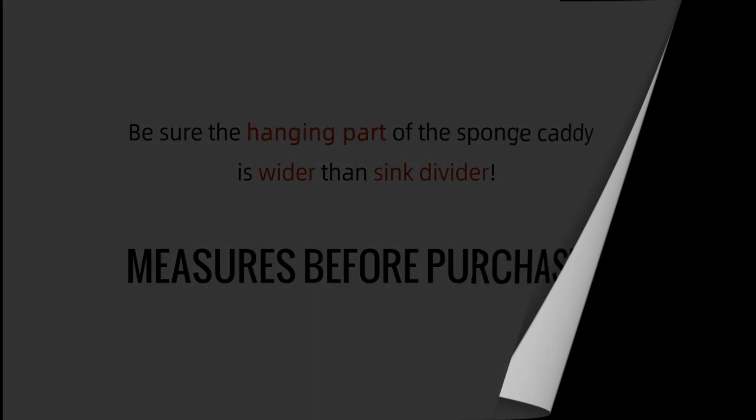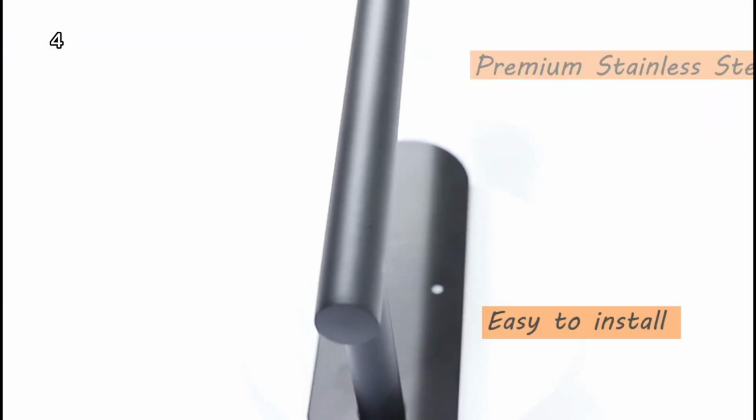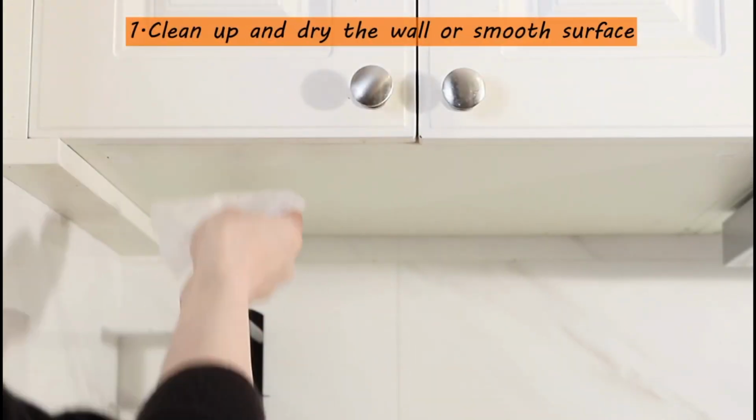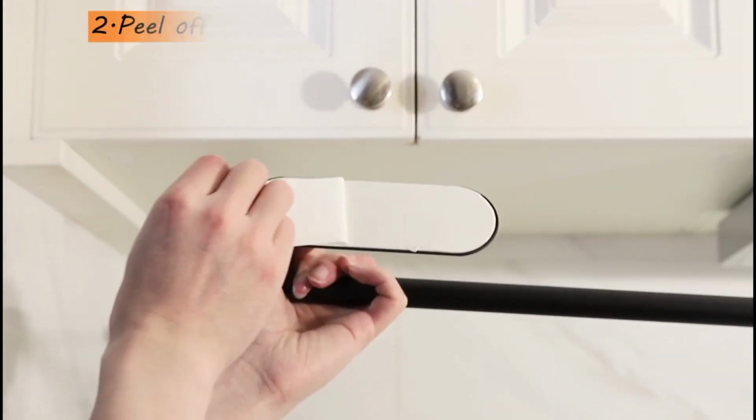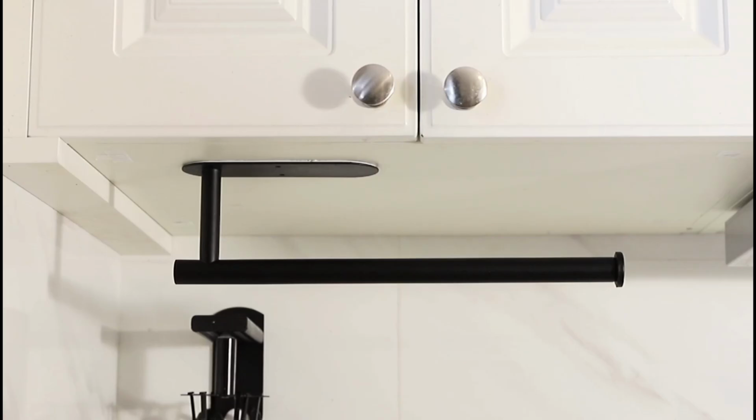other kitchen items. 4. This paper towel holder is easy to install, offering 2 installation options: drilling or adhesive. It can be mounted on smooth surfaces like tiles, glass, wood, marble, or metal.